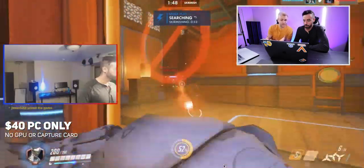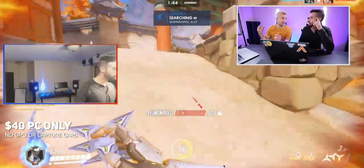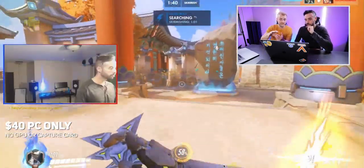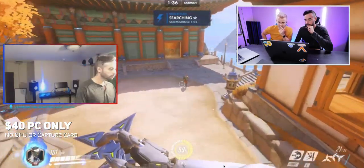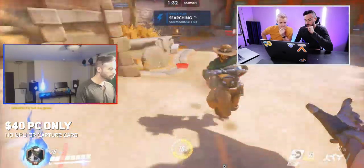So the camera looked okay. For $40, because most people that need a streaming PC are dropping frames like crazy. They don't have a PC that can handle gaming and streaming at the same time. So being able to hit 60 frames, 100%, this is huge. But yeah, you can see a ton of pixelation, especially when you move fast. You get a little bit of that NDI stutter.